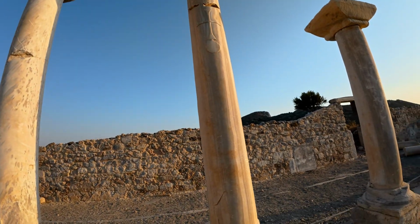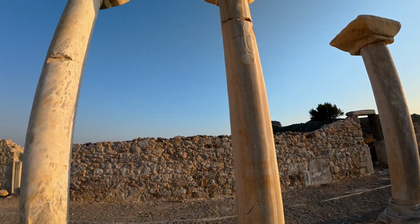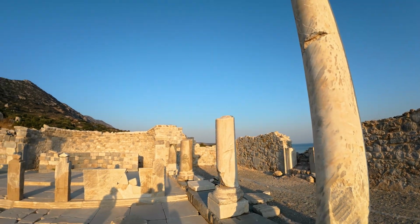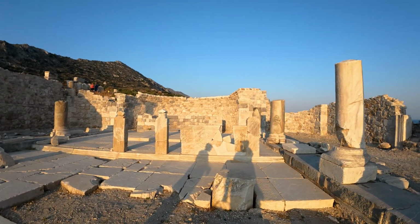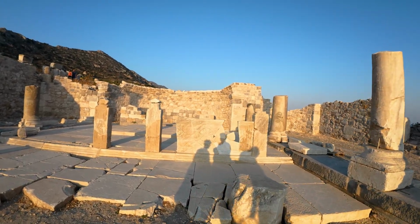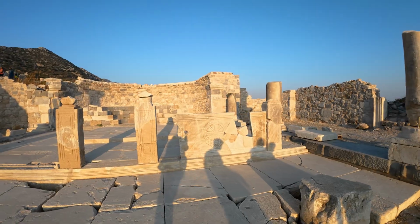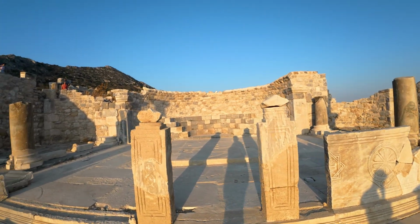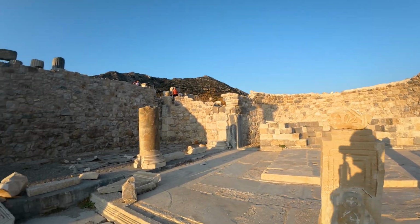Over here. On the corner of that one, on top. Very nice artworks in the marble, as you can see. So everything is from the early Christianity.